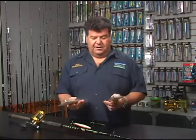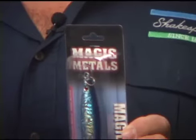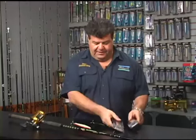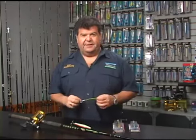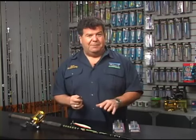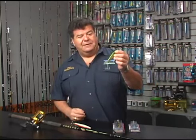And these are what the jigs look like in your local tackle store. The MM7 is a bigger one, the MM5 is a smaller bait, but these are perfect for this type of fishing. Now, another jig you can use, if the fish are holding a little bit deeper, sometimes the bonita will like to be deeper because they're part of the tuna family. You know, it's hard to think of a bonita as a tuna, but it is part of the same family. You can go down a little bit deeper for them.